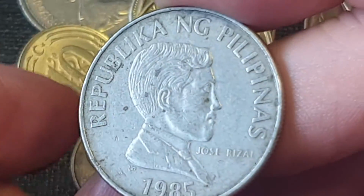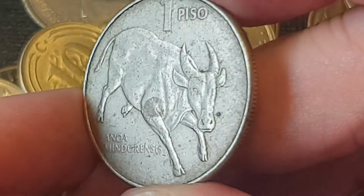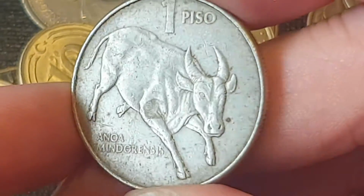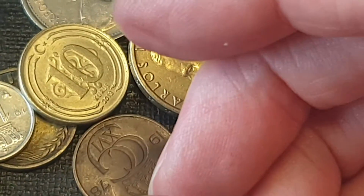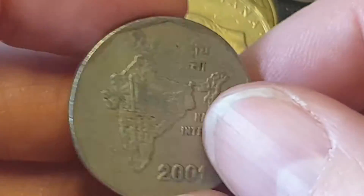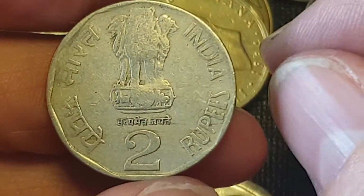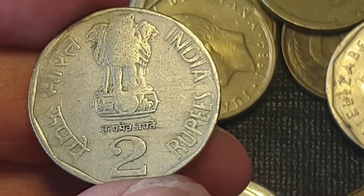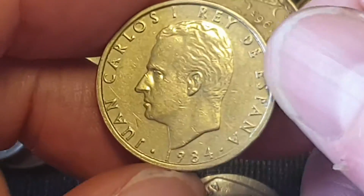Okay, another Philippines coin. So this one's a 1985, 1 peso. And this one is a bull. And no longer legal tender, but it's still worth about $1 or so. Then we have an Indian 2 rupees of the previous series, 2001. These are either copper, nickel, or steel, I can't remember. But, not worth much in that grade.